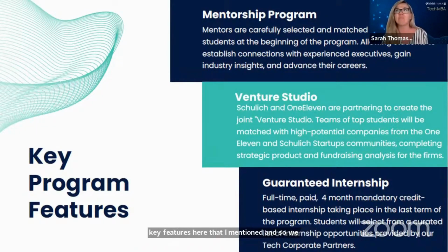And so we have the mentorship program, and this is a really great opportunity for our students to engage one-on-one with top executives in the industry of tech. What we do is we take your profile, not only your work experiences and your education, but we try to hone in on your specific career goals so that we can best pair you with a specific mentor. This is done at the very beginning of the program, and it is available to you throughout the entire program, where you have that one-to-one connection and get experience with executives. You also get to gain industry insights, but you're also exposed to their own network to really help you advance in your career.